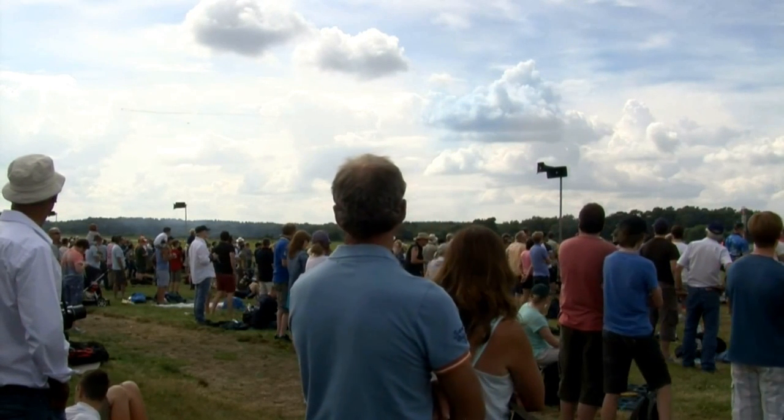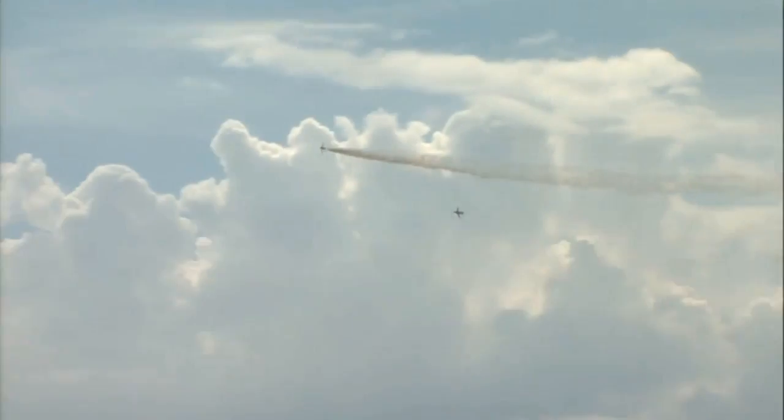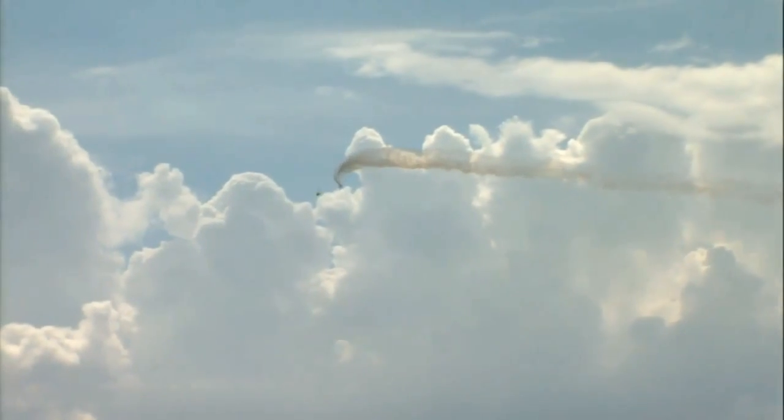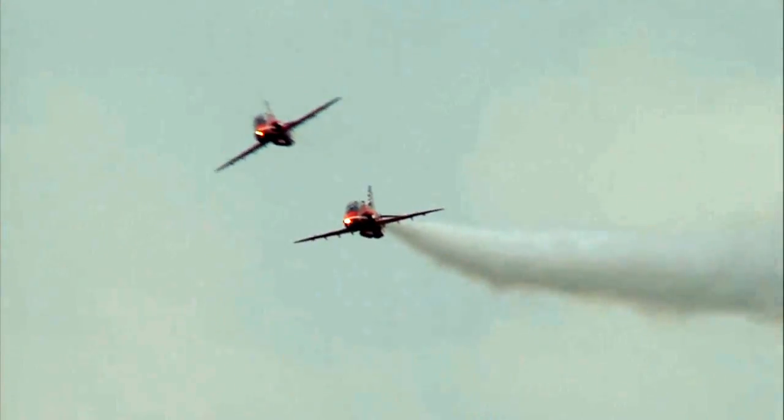On the left, he's chased down by Red 8. Looking right with the smoke on is Red 7. He's followed by Red 9. These 4 aircraft are now descending and they'll be closing at 850 miles an hour. Get your cameras ready. This is the amazing Gypo's Pass.